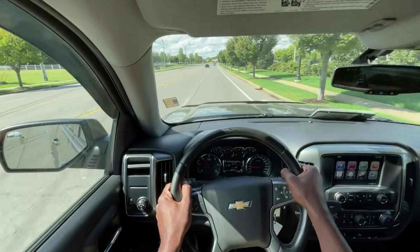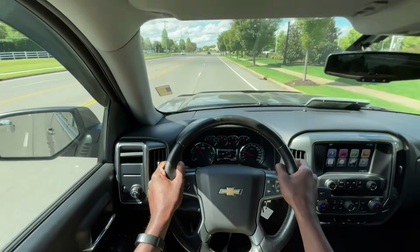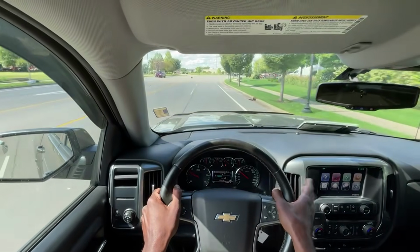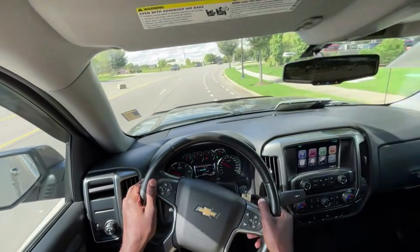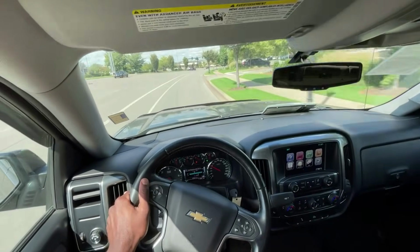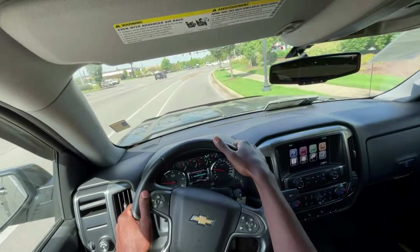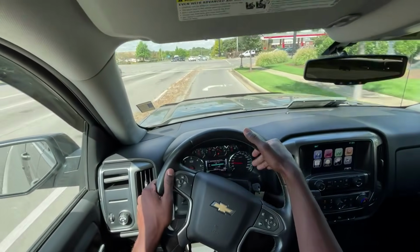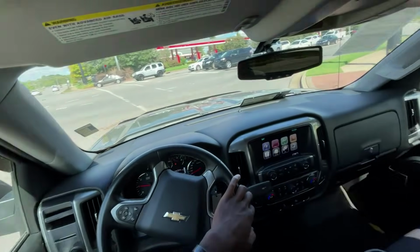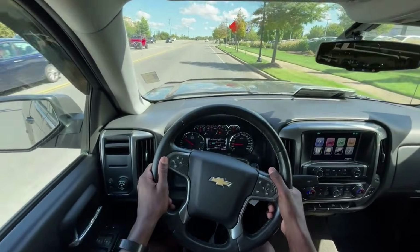So starting the test drive in this Silverado 1500, I like this simple setup here, the 5.3 V8, the 6-speed automatic. It's just a simple driving feel here. You're not necessarily feeling a lot of shifts like you would in the 8-speed. Plenty of power from the 5.3, and it just feels a bit more tame than some of the newer engines that GM offers, at least. And I think a lot of people still appreciate that.